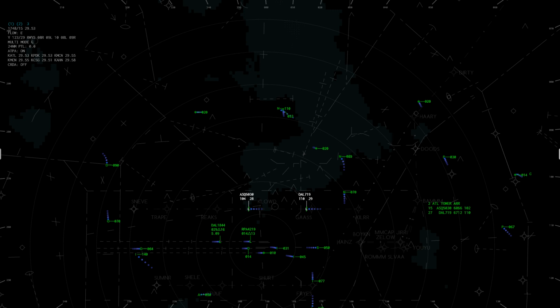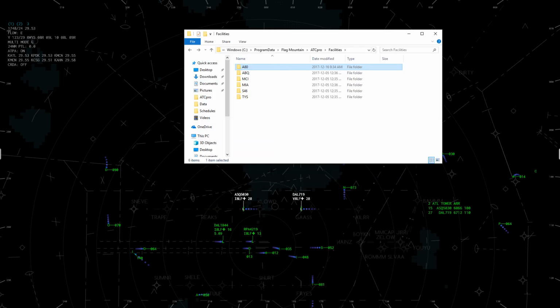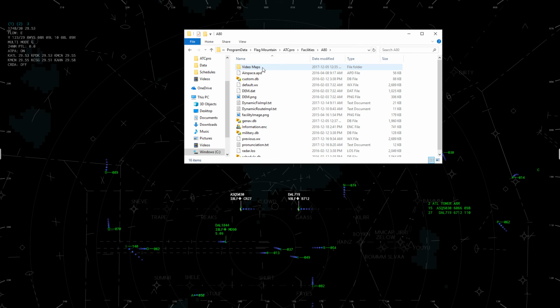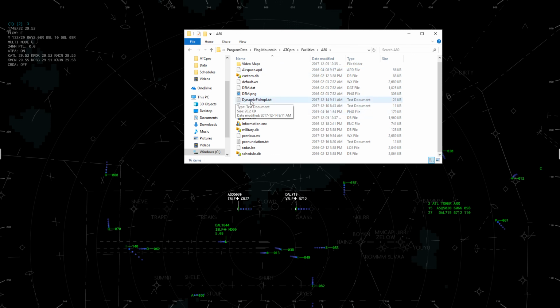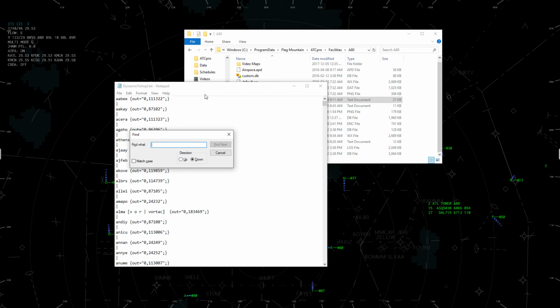AC5030. So what I did to change that waypoint name, what I did to change Vinny into turning final, is here: program data flag mount in ATCpro facilities, go to A80, and we want dynamic fix. We have to edit two files. The first one will be dynamic fix, and then we find the fix that we want to change. So I've already done it, but let's just change something else. Let's say we wanted to change the fix AJ to something else. Find AJ.